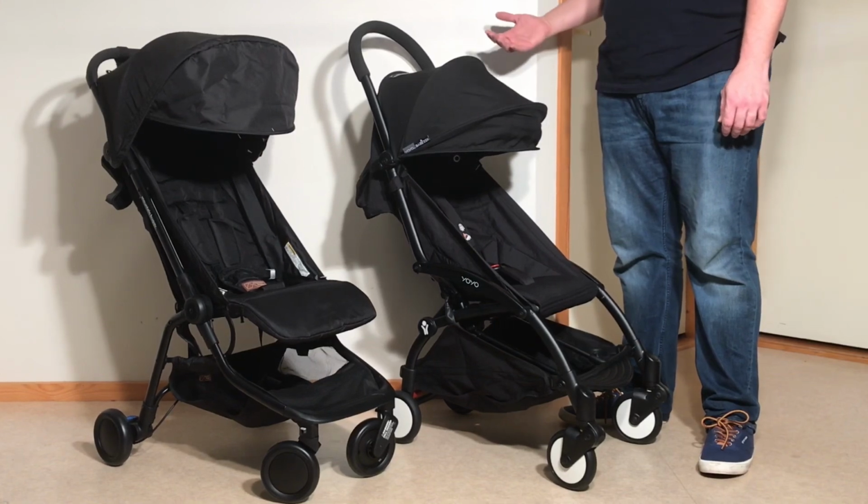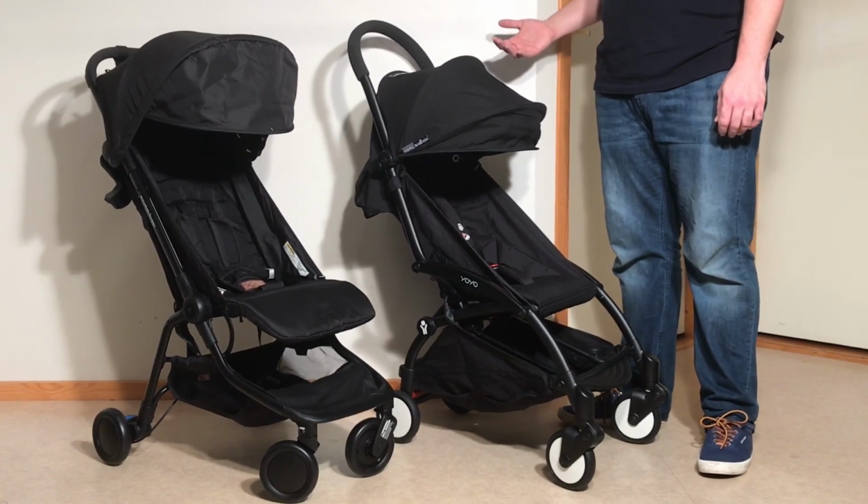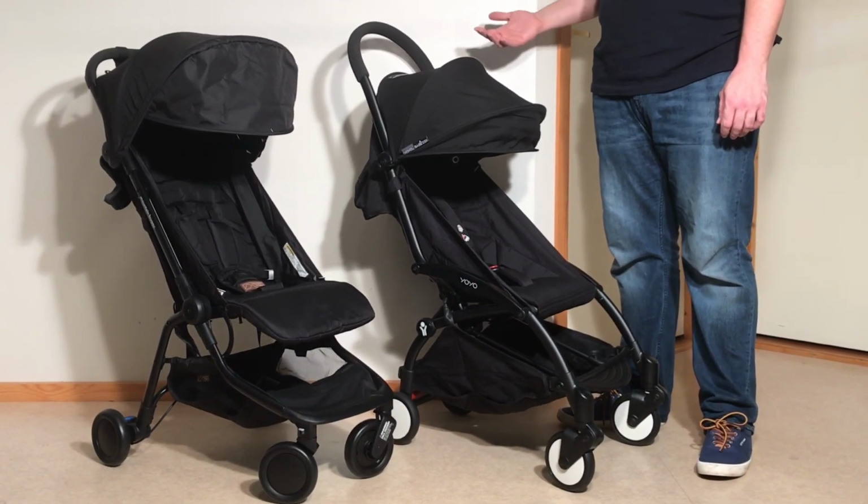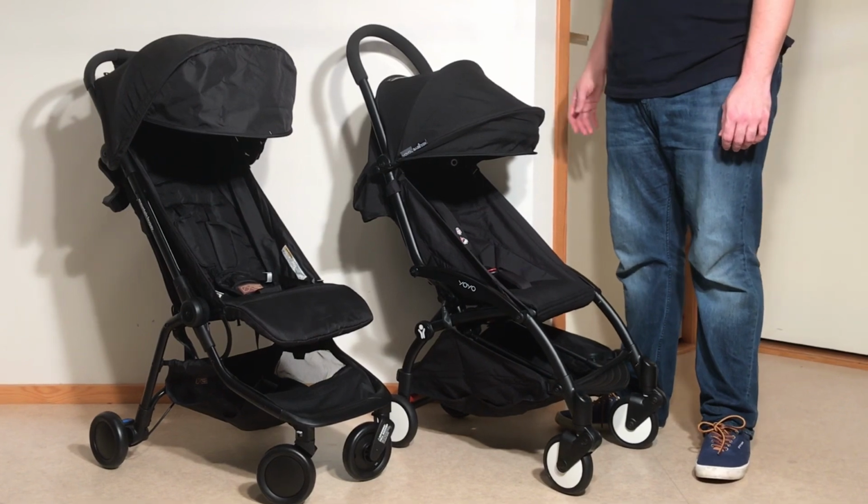But this doesn't mean that a lot of other models don't have something to offer on the current market. And the Nano is definitely one of those, having even a couple of pretty strong advantages over the Yoyo itself. Let's kick off with a few stats.